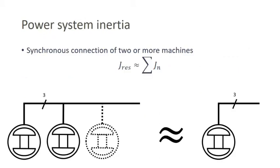So from a very basic modeling point of view, when you look at a bunch of synchronous machines connected in parallel, you can, in effect, look at them as if they were one machine with a single larger inertia, which is the sum of all their inertias. There are complications when you get to it, but for your bare basic modeling, and it's been generally acceptable within research, you can look at your inertia as a large sum of inertias spinning together.